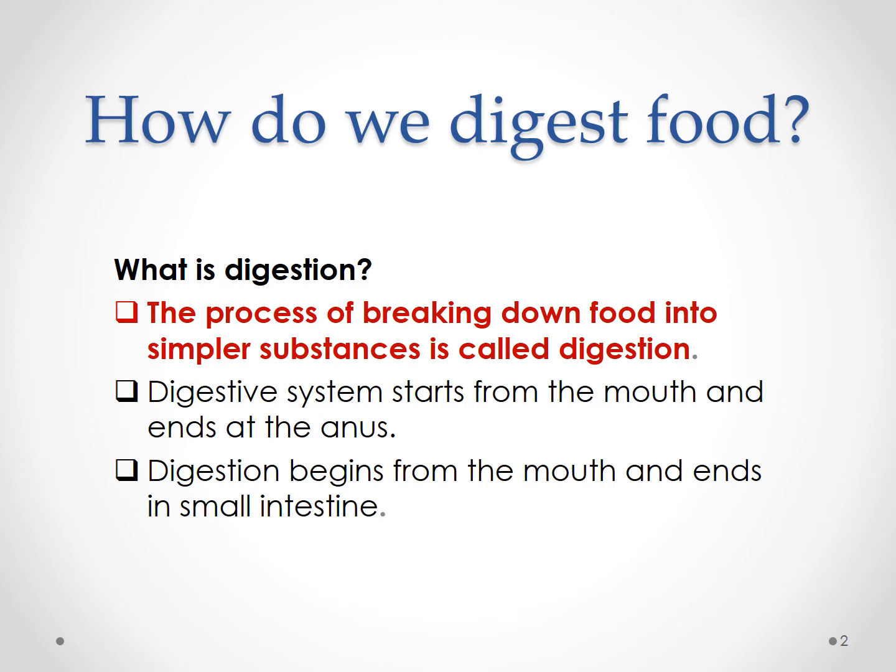How do we digest food? My dear children, we know food gives us energy to carry out our day-to-day activities, and also it helps us to grow and develop. So, how can we get energy to do the work? Yes, the digestion process will help to convert the food into energy. What is digestion? It is the process of breaking down food into simpler substances.